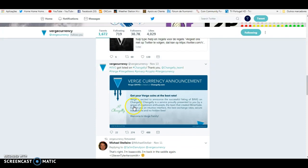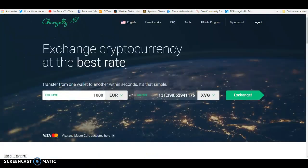Like we see here, on November 13th, about three days ago, Verge is excited to announce the successful listing of XVG on Changelly. So that was what I was actually talking about. You can buy XVG and other altcoins, of which there are a lot in there, with Visa and MasterCard.